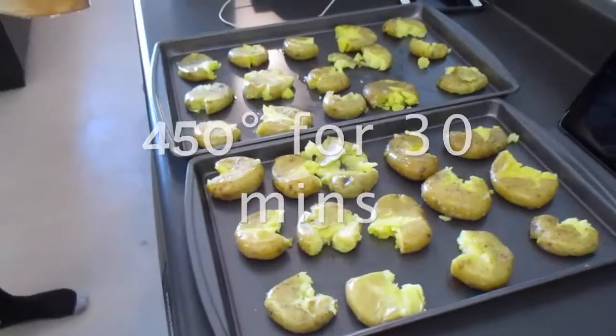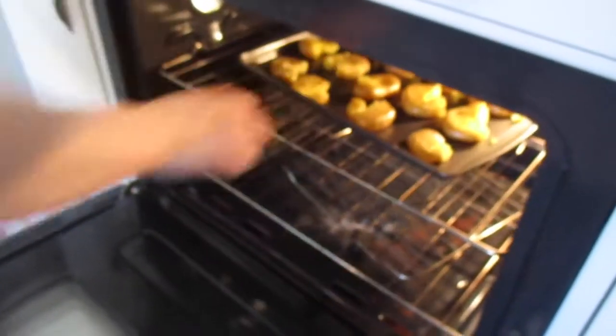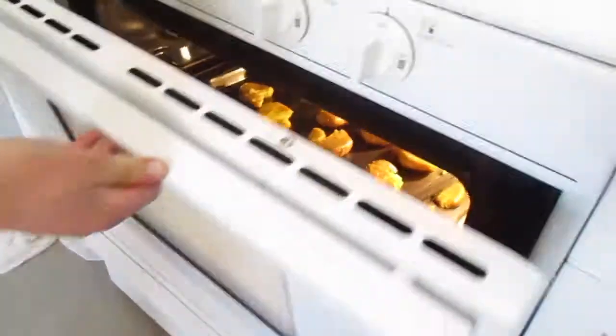Beautiful. Now these are going to go in the oven. You can put them side by side, or maybe it's too long. Yeah, that's fine. And then we'll check back in 25 minutes.